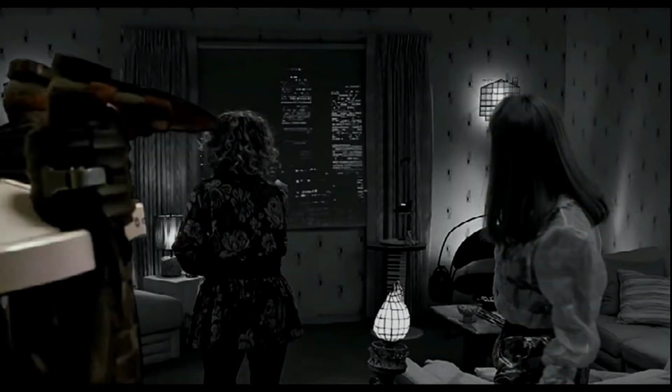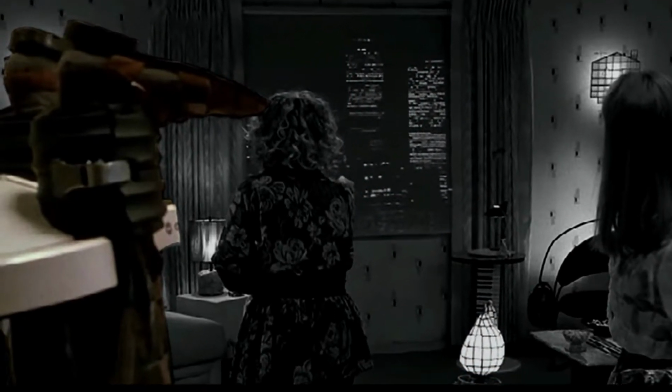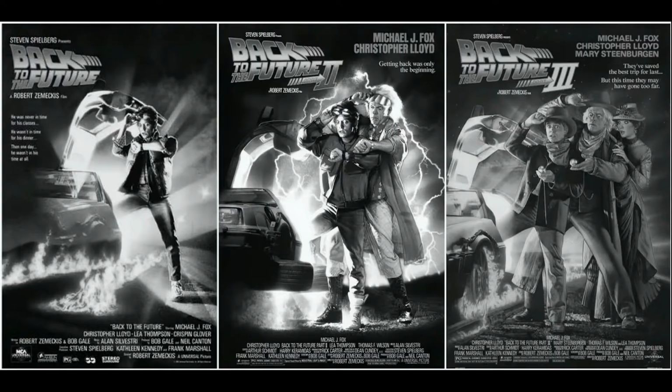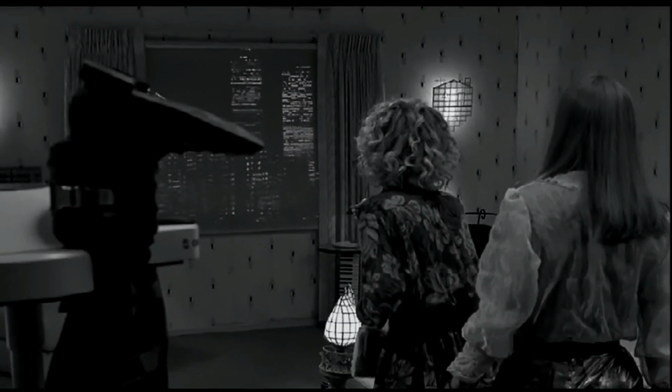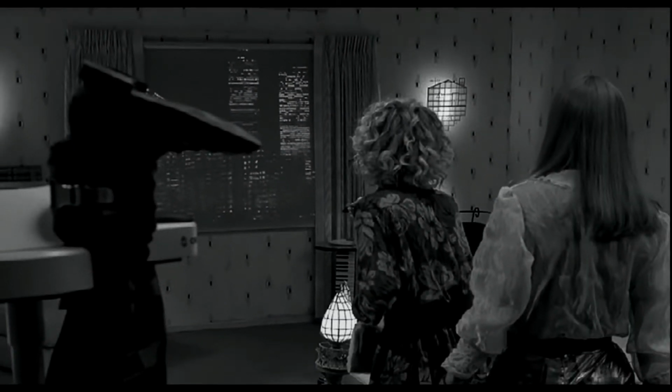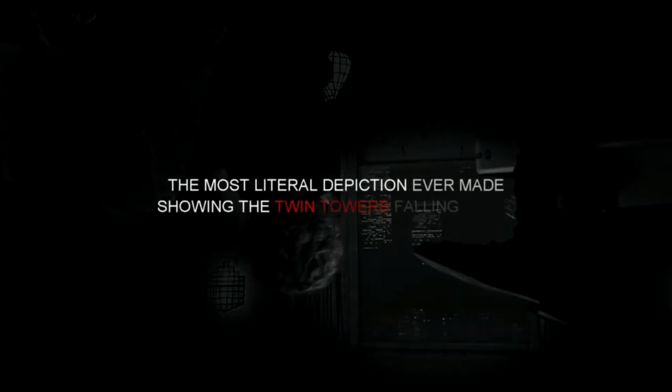Of these three characters staring at Ground Zero, one of them is completely upside down. But in the entire Back to the Future saga, this is the only time when an upside-down character will ever appear. The hint being given here is to observe the scene from his perspective by turning it upside down. But when doing so, the Twin Towers are clearly shown to be falling down. In the entire history of cinema, this scene of Back to the Future is the most literal depiction ever made showing the Twin Towers falling down.